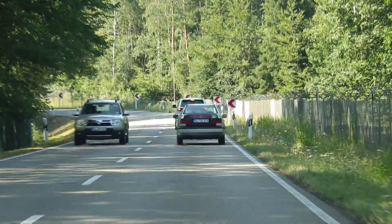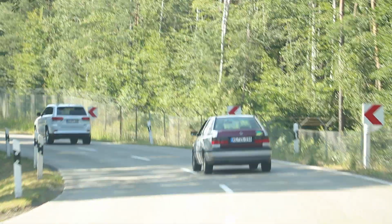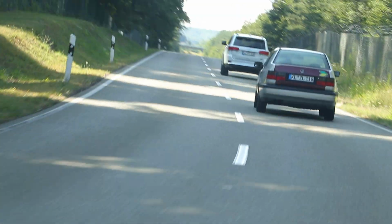I found a Vento. You never see Ventos here, like hardly ever.